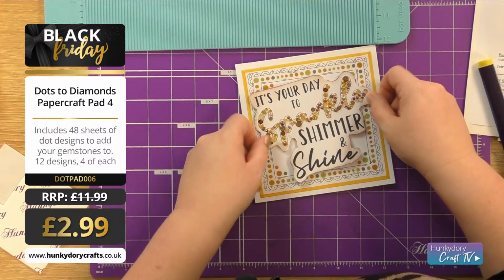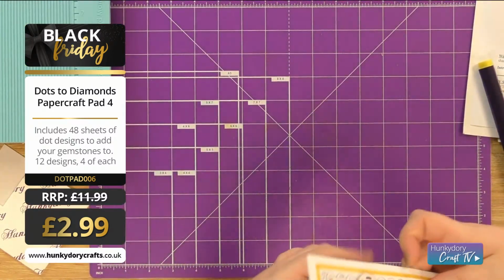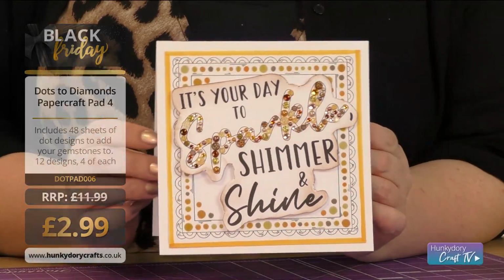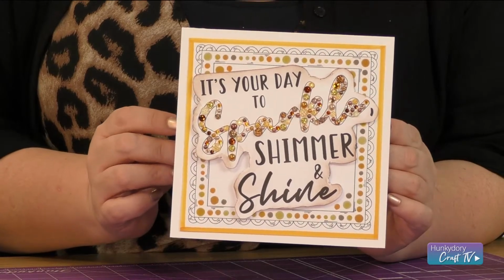That over the frame, and there we go. Very simple, but you've got all your gems doing the hard work for you. It's awesome. Absolutely incredible. Such a fantastic way of utilising all of those different gemstone colours as well. I think it was Myra that said it's really nice to see that different style of colour being used, something that we don't often use a lot together, but it looks fantastic, doesn't it?